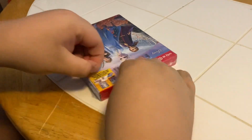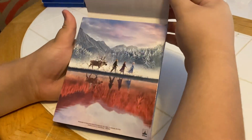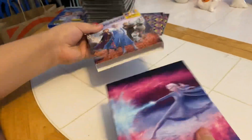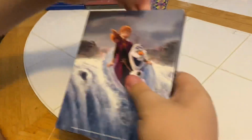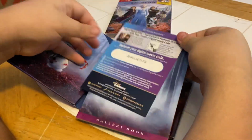Good idea. I like that, Aiden. Interesting. Nice cover. There you go. Oh, look at that. Ooh, look at the artwork. Wow. That's quite the folder. Wow.